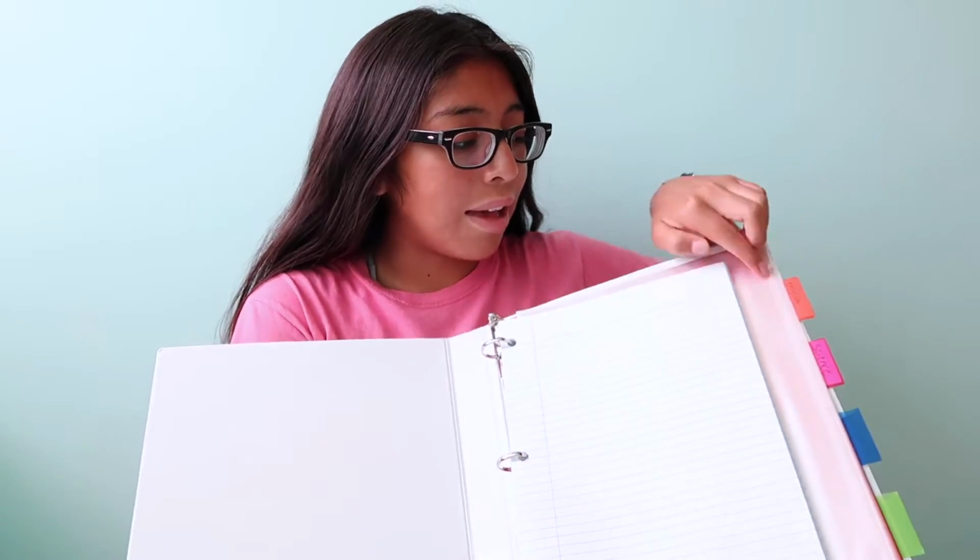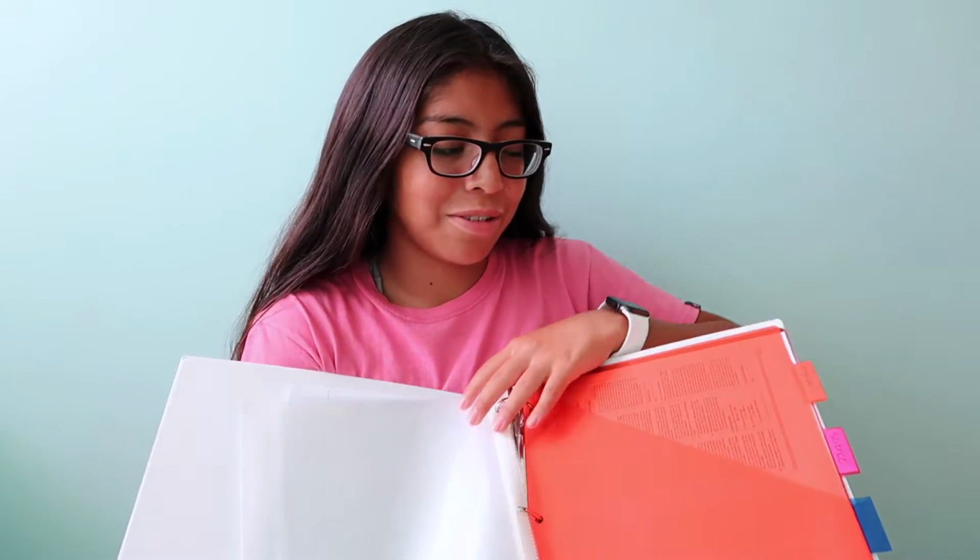Like I said, I just started school, so there's not much in here. All that I have in here is paper. I think I put like 20 sheet protectors in here, and then 4 of these little divider things. I don't have anything in it except a safety contract for anatomy and physiology, and then I have nothing in my English. So that's all that's in that binder.